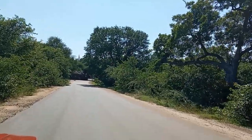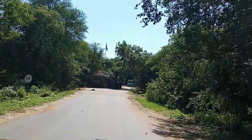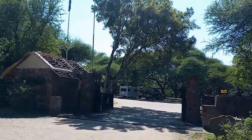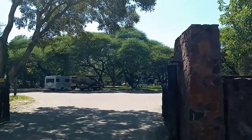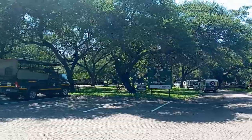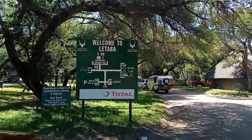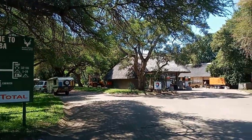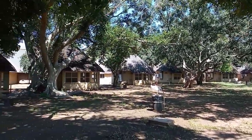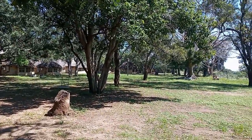Okay, so we're just arriving at the Letaba camp. Staying here, we're just going to go and have a look and see. So here's Letaba Rest Camp. These are some of the chalets. We're going to go and look at the river, the Letaba River, which is just behind me at the moment.